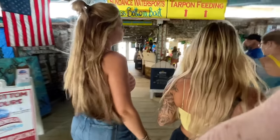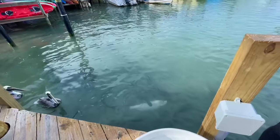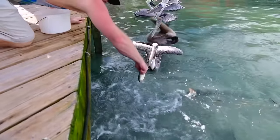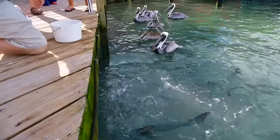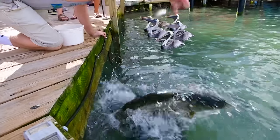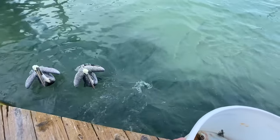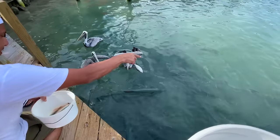Nat, you ready to get swallowed by a tarpon? Oh, these tarpon are big. Ooh. Oh my god! Pretty nuts. Oh, that's a giant one. That's a big one.